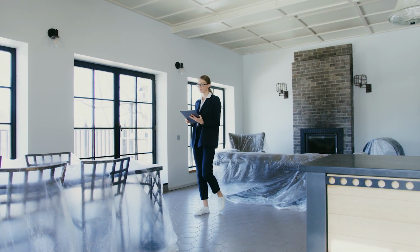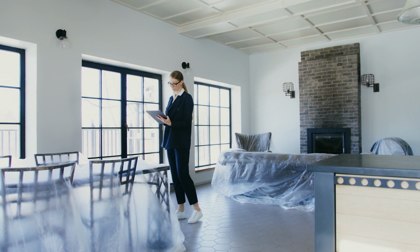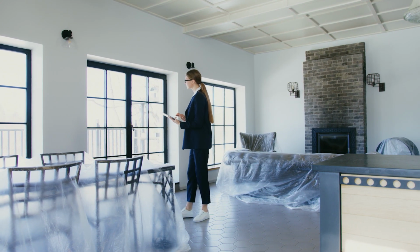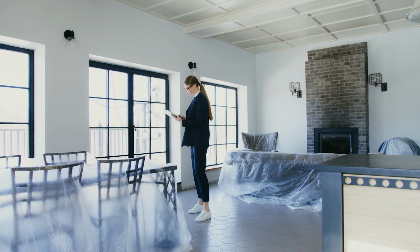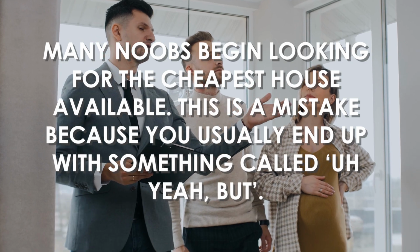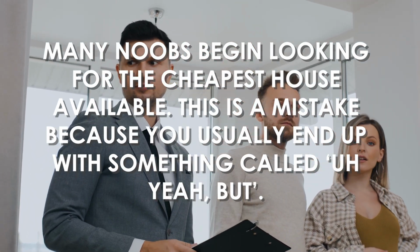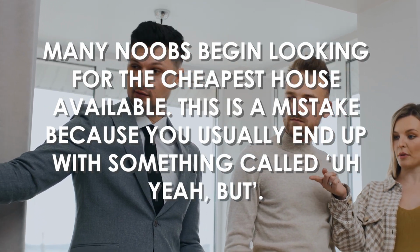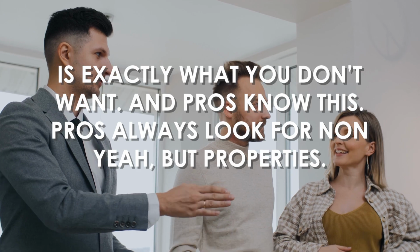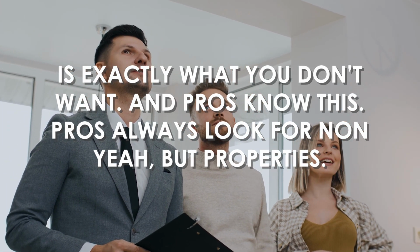Begin your search with these factors before looking for properties. You'll be able to get the best deals and rise to the top of your real estate search. Even if you're brand new, make sure you have these factors in mind before beginning to research homes. Step 6. Many noobs begin looking for the cheapest house available. This is a mistake because you usually end up with something called a "yeah, but," which is exactly what you don't want. And pros know this. Pros always look for non-yeah-but properties.